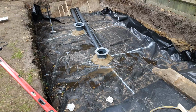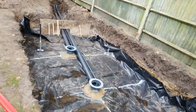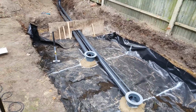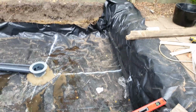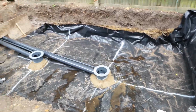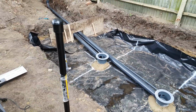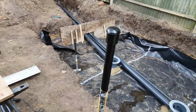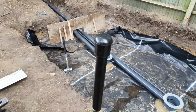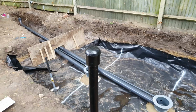So it's actually slightly wider and longer than anticipated. It's 10 foot in width, and it's actually now 18 foot in length rather than 16, so they'll probably crack that down to an equal number when we do the block work.